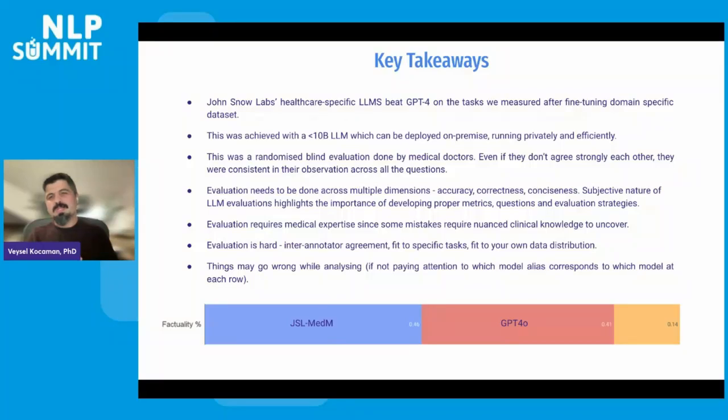So even if they don't agree strongly with each other, they were consistent in their observation, which is a big plus. But evaluation needs to be done across multiple dimensions. That's how we set this up. And the subjective nature of LLM evaluation highlights the importance of developing proper metrics, questions, and evaluation strategies that we have been trying to explain in this presentation. And evaluation requires medical expertise. As you see, we have 4 physicians, and they all come from different backgrounds, but they even make some mistakes, and it requires nuanced clinical knowledge to uncover and understand the underlying reasons.